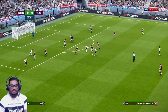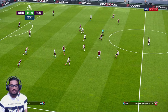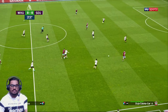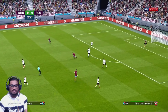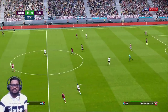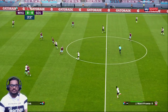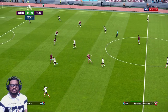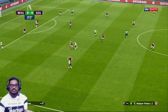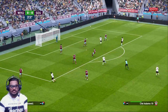Armstrong. Now who's going to be first to this? Could move up a gear here. Lucas Paqueta. Interesting ball. Goes direct to the front line. Ward-Prowse. Walker Peters. All right, it's played into the area.